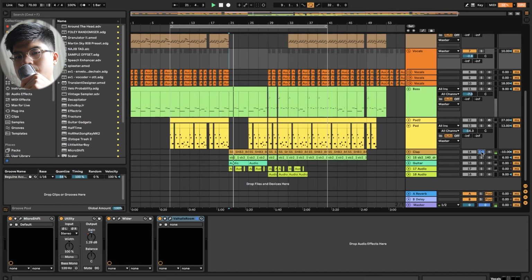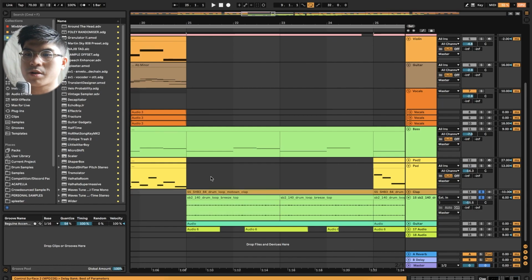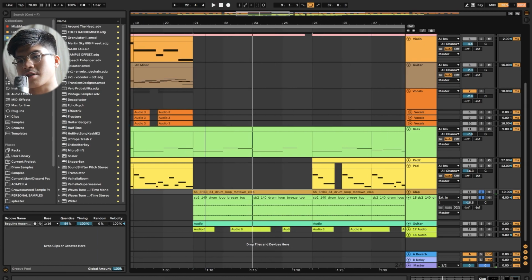Now after that, I have this slight clap. Valhalla room, a bit of delay just to give it a bit of movement. Weird drum loop that I picked. I know, right? Strange. A broken English beat with essentially almost no drum.